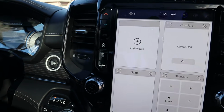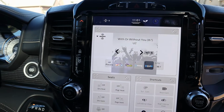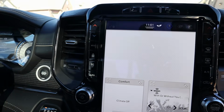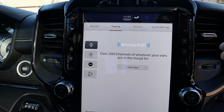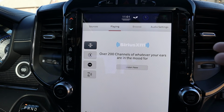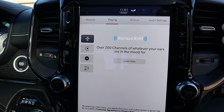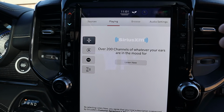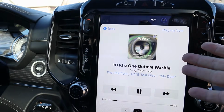So, like you can see here, the home, again, change the different screens that you want just by sliding over. Media, again, it comes with Sirius XM. I think it's like a 6-month, a year package, which is nice. And then after your subscription expires, if you don't renew it, Sirius bugs you like every 2 days with an email saying, hey, upgrade, upgrade, upgrade. No. Here you can switch over to the CarPlay.